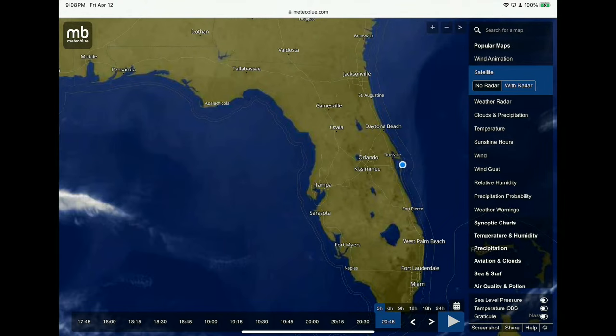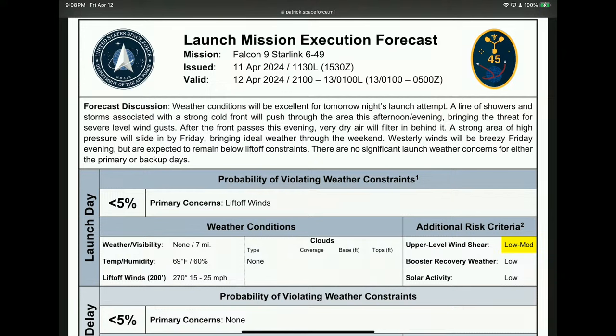And I'll give you a peek at something we try to show prior to every launch. This is the launch mission execution forecast. This is something that is issued for each and every flight. There's also a weekly forecast for the entire week with a very, very good breakdown of the weather conditions. That comes out on Thursday. I try to post that on the website whenever I can. It is available from the 45th Weather Squadron. The folks out there do an awesome job.